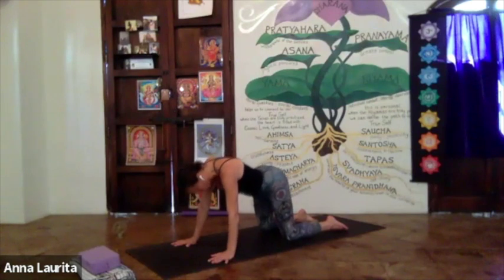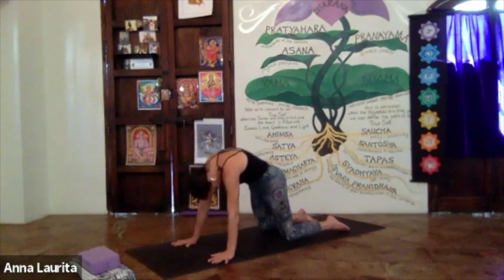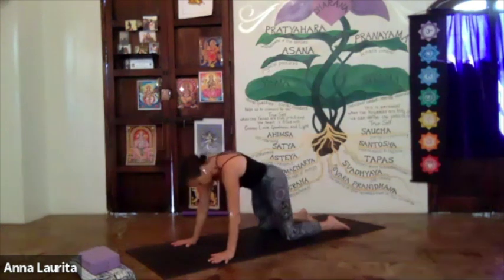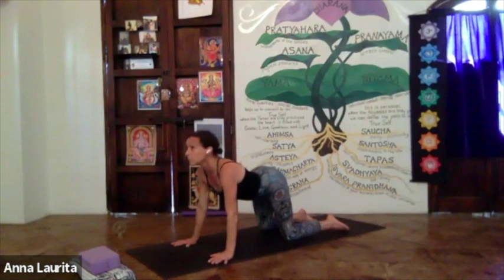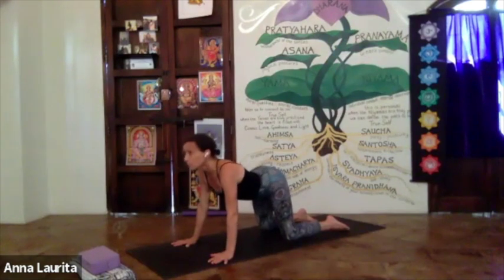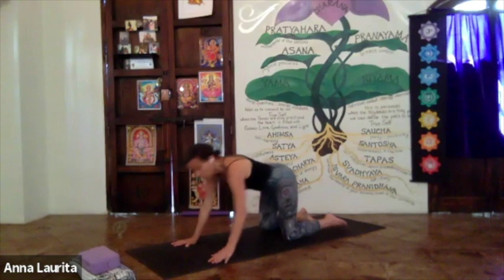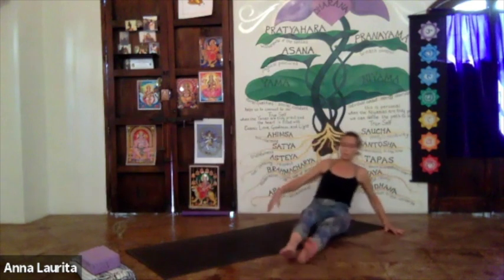Start to incorporate ujjayi breath. Slight constriction of the throat on the inhale and the exhale. One more. And come back to a neutral spine. Bring your bottom back towards your heels and your bottom goes to the left. Swing your legs forward. Marichasana to get a nice twist in the spine. We're just waking up the spine to start.